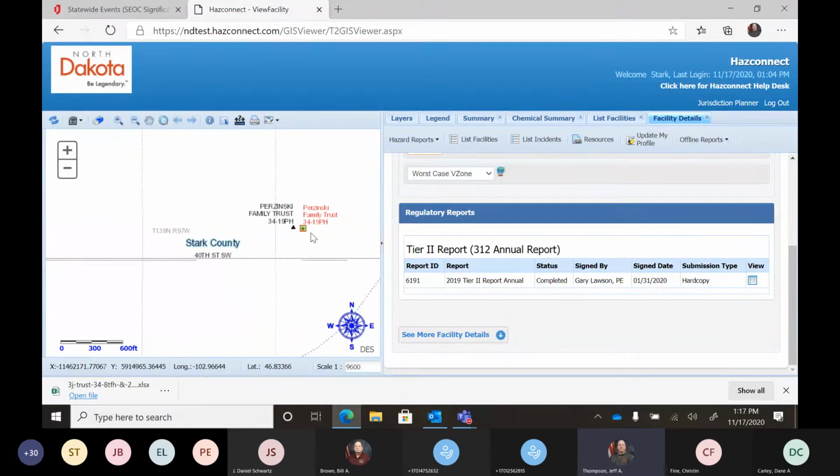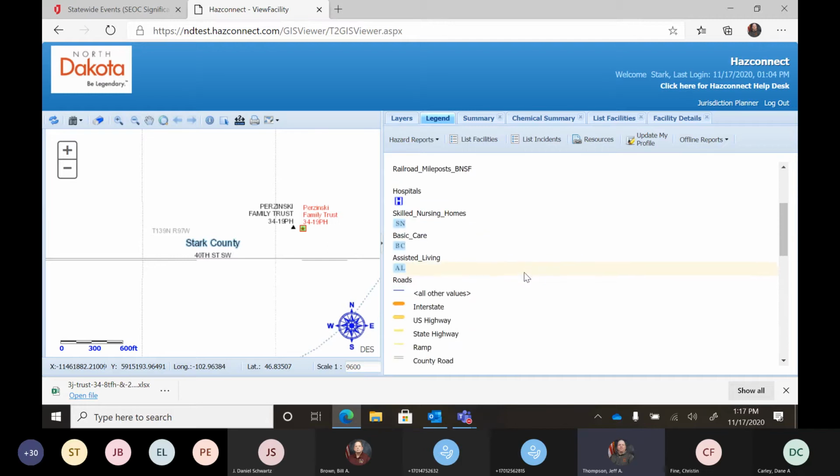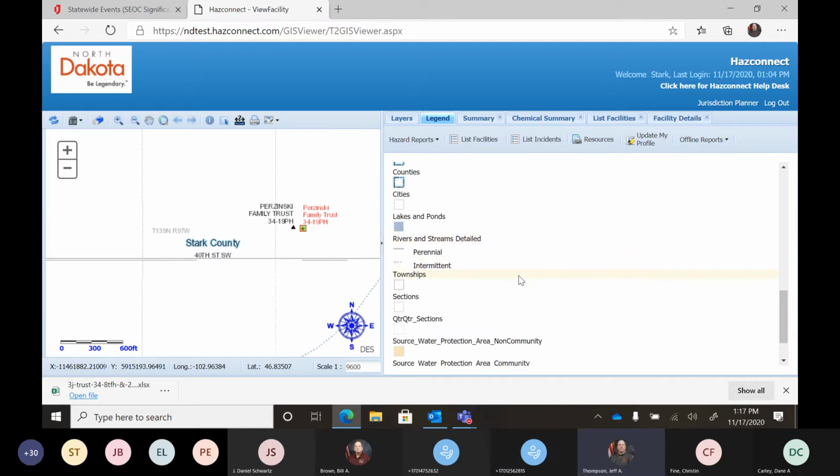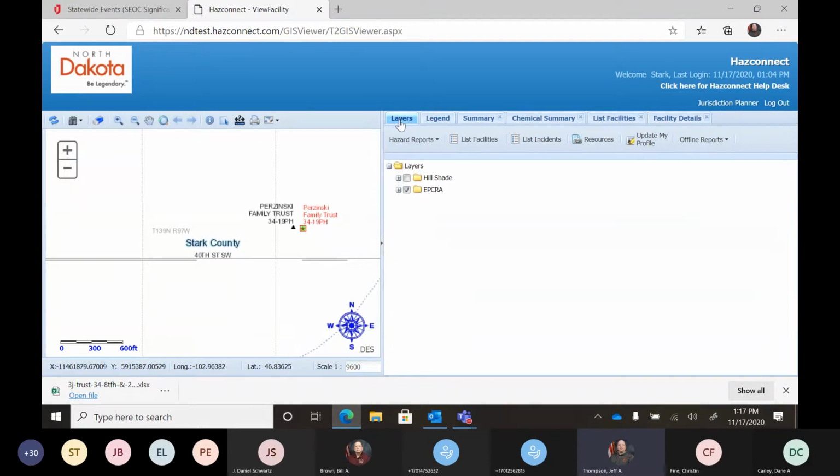And you'll see the layers here, we do have a legend for you. So the triangle is an NDIC well. The star is a tier 2 facility. We didn't get too crazy with our symbology, but we do have the legend just so that you can understand what the difference is between the two, and it might help with what you're trying to see. There are layers in here. We've got most of the layers turned on automatically, so I don't know that you would want to shut any off. But if for some reason a layer is in your way, you can get in and turn off a layer.